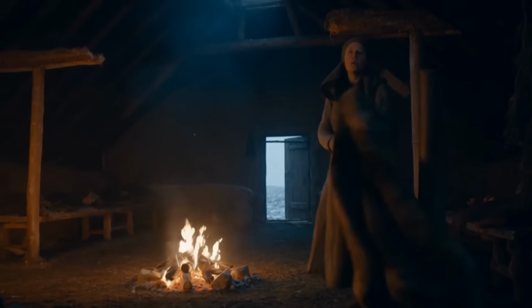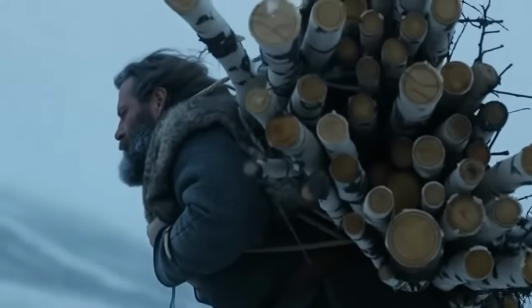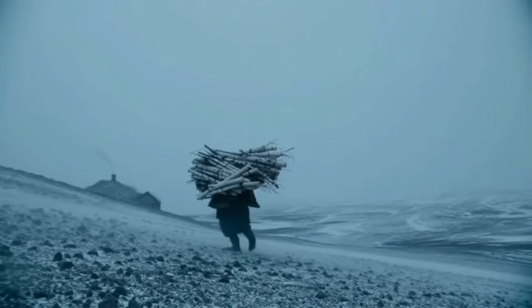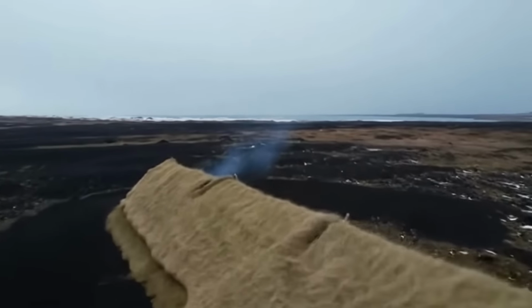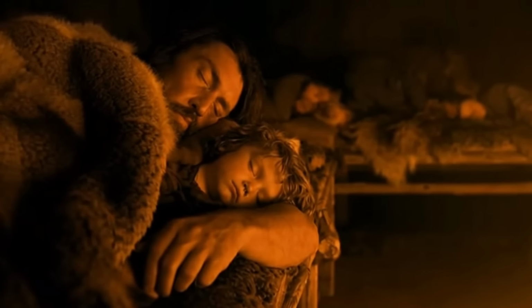The winter cold arrives without warning. Outside, the wind cuts across barren hills where temperatures plunge to minus 30 degrees Celsius. Inside a massive turf structure stretching 30 meters across the Icelandic landscape, a family sleeps on raised wooden platforms.